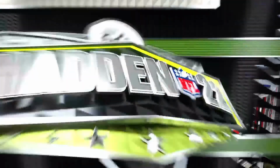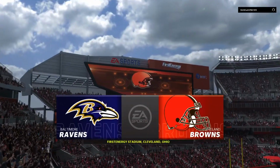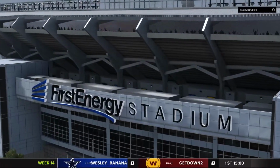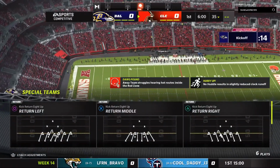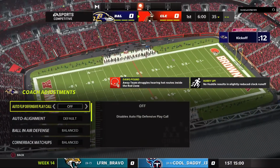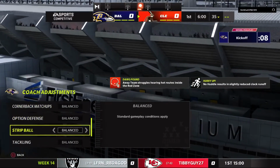First opened in 1999. There's a good look at First Energy Stadium here in Cleveland, Ohio. This was the scene a few minutes ago. The Dog Pound in full roar as their Browns emerge from their tunnel. They're ready to go as they get set to match up with the Baltimore Ravens.